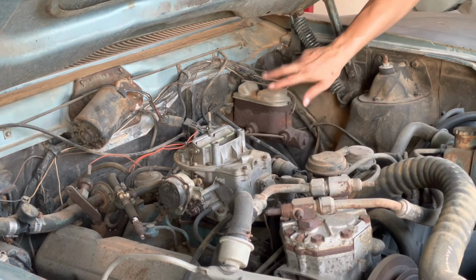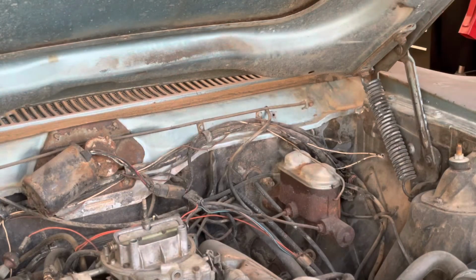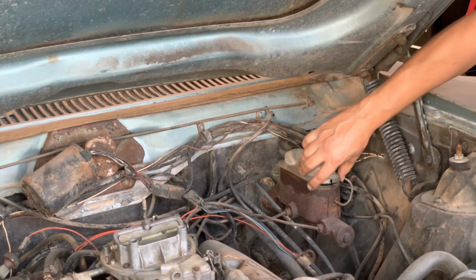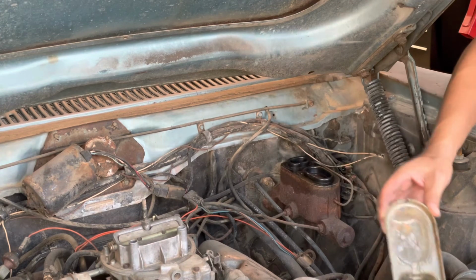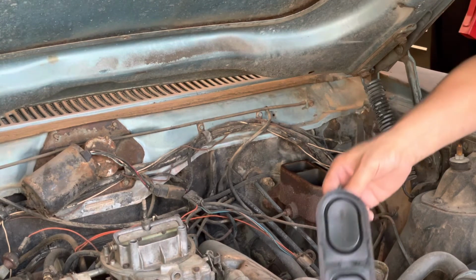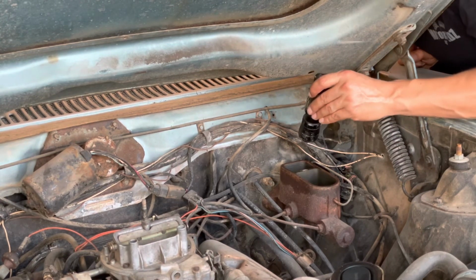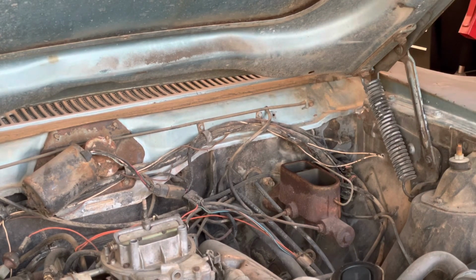I'm gonna crack this open, this master cylinder here, and you guys can be the first ones to see with me. All right, everybody, let's see what's in here. See what we got. Well, let me get my little sad flashlight. It is dry as a bone.